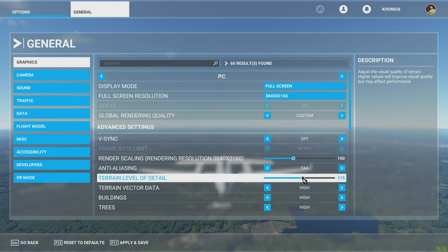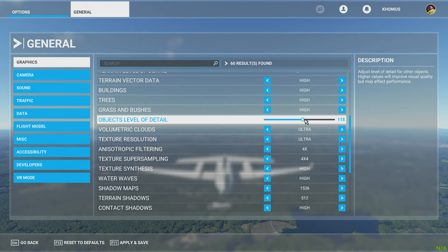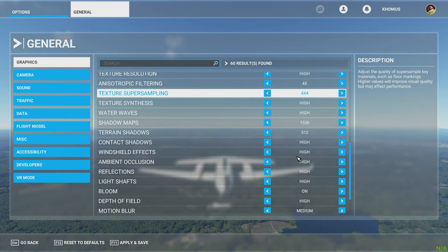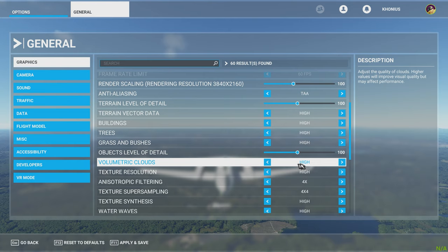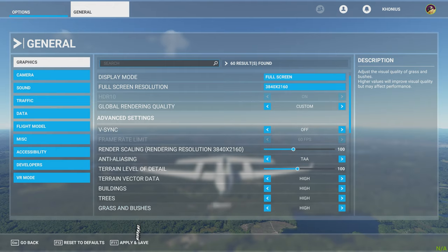Okay, maybe just set that to 100. Maybe drop that a little bit. Kind of hate to turn off volumetric clouds, but I know that has a huge effect on frame rate as well, so I'd prefer that to be on ultra rather than high, but that's fine. I do not want to turn off the anti-aliasing because it gets really noticeable off in the distance if you don't have really high quality anti-aliasing. Let's see what that looks like.